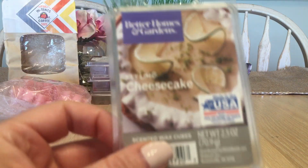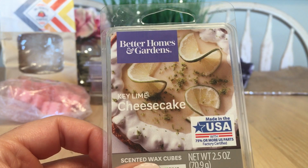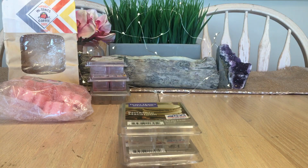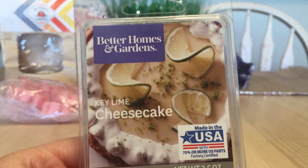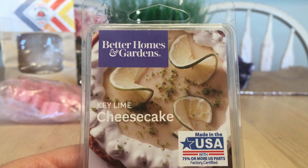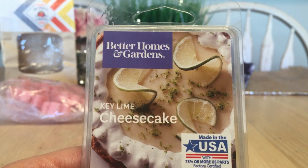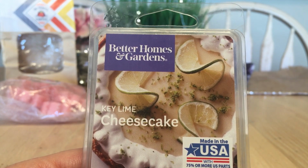Nor would I repurchase this one, which is Key Lime Cheesecake. I actually didn't get a lot of lime. I remember feeling that when it was melting, it smelled like a lemon, what am I trying to say? A lemon pie.